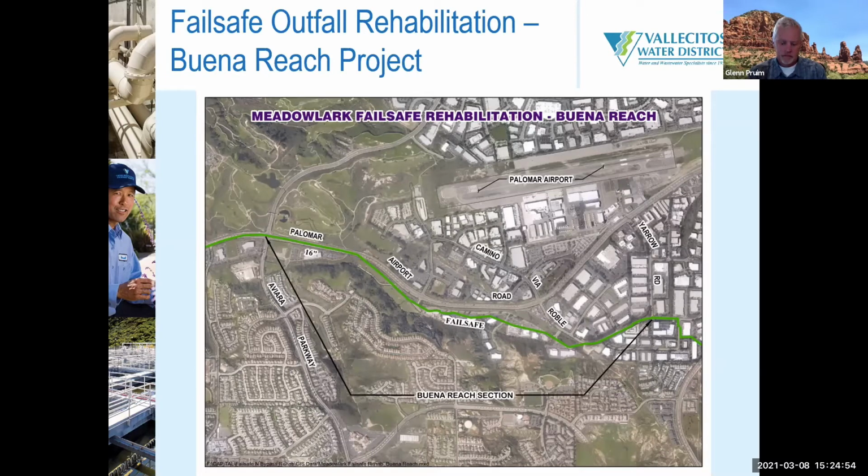This is the fail-safe ductile iron pipe. Further on downstream, this is the Buena Reach shared by Buena Sanitation District. It spans from Yarrow Road, shown on your screen, to Aviara Parkway in Carlsbad. The line meanders through public right-of-way and roadways. It goes off into a business complex. There's sections where it goes through some environmental sensitive habitat.